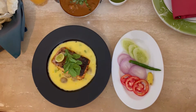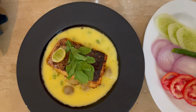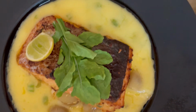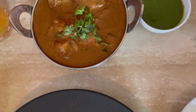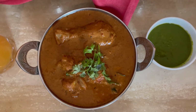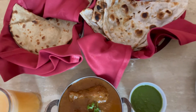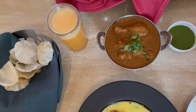And then next, for the in-room dining, for the lunch we ordered some salmon with some hollandaise, so it tasted really good. Not only the breakfast, also the lunch was really good. We ordered some chettinad chicken gravy which goes well with the roti and then naan, and we also ordered some orange juice. So food was really good, I really loved it.